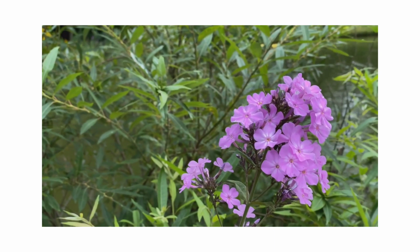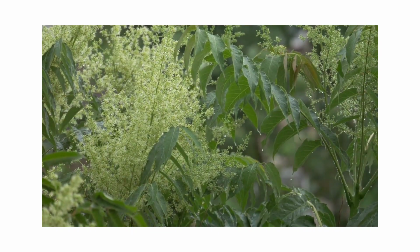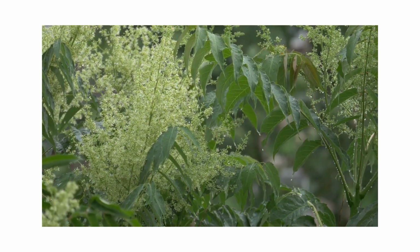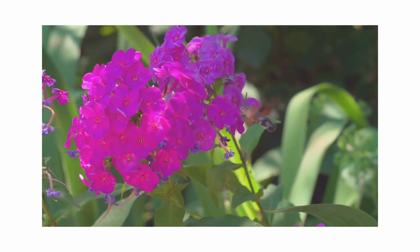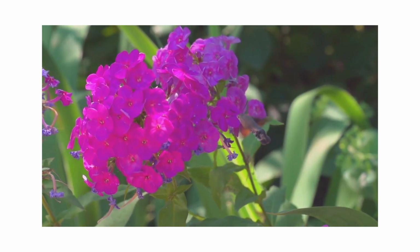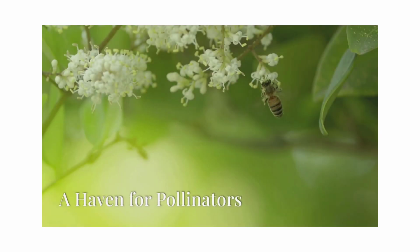But Joe-pye weed's beauty extends beyond its flowers. Its large, lance-shaped leaves, arranged in whorls around the stem, add a touch of elegance to the garden. These lush green leaves provide a striking backdrop for the vibrant blooms, creating a tapestry of color and texture that is both captivating and serene.